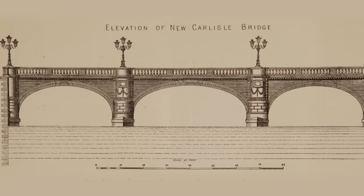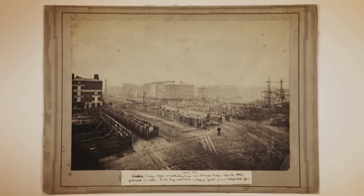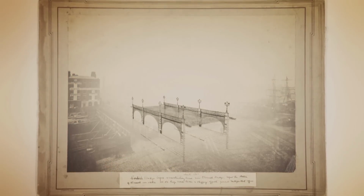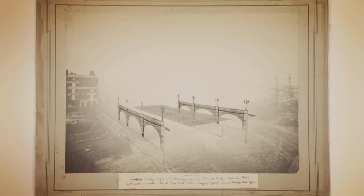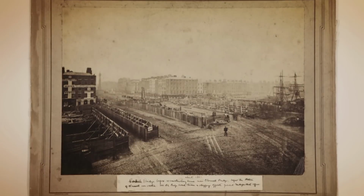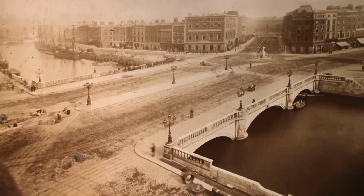Dublin's best-known engineer, Bindon Blood Stoney, took up the challenge. The bridge had to be widened. The piers in the riverbed had to be lengthened and the arches extended. And the Carlisle Bridge was effectively swallowed up inside the new bridge.